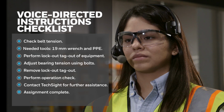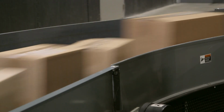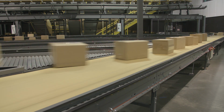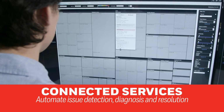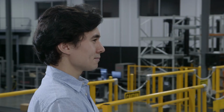Pass. Upon completion of this process, the technician confirms that the current draw on the motor has returned to normal levels, and the belt is now at the correct tension. Honeywell Intelligrated combines connected services to automate the entire issue detection, diagnosis, and resolution process.